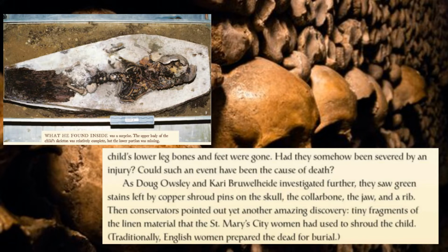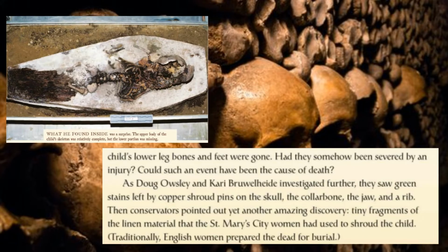As Doug Osley and Carrie Brulhide investigated further, they saw green stains left by copper shroud pins on the skull, the collarbone, the jaw, and a rib. Then conservators pointed out yet another amazing discovery. Tiny fragments of the linen material that the St. Mary City women had used to shroud the child. Traditionally, English women prepared the dead for burial.